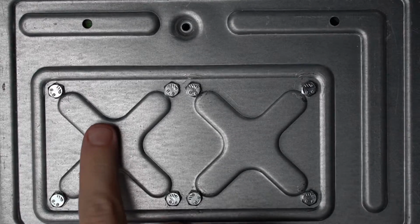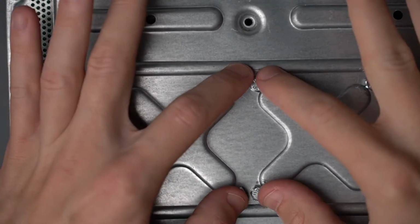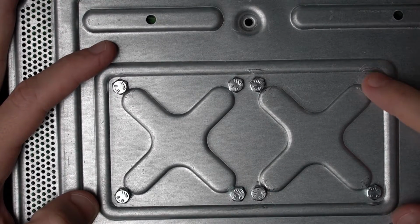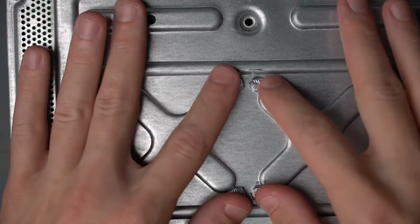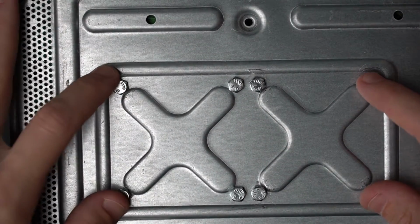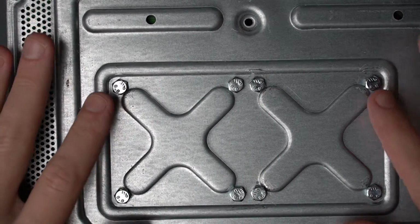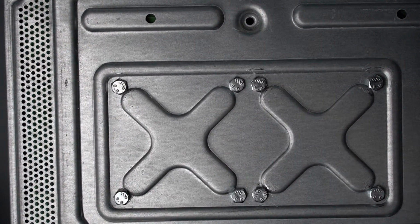Okay, I got this far, and I don't think that these are the stock CPU bolts. I don't remember if I purchased these separately and did an X-clamp fix. But I think if there are normal looking nuts and washers here, then yeah, I did it. I did the X-clamp fix. So let's keep going and we'll see what happened.